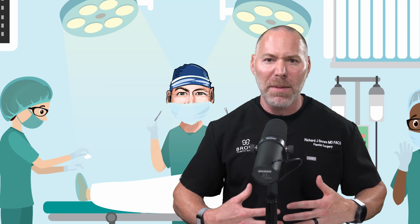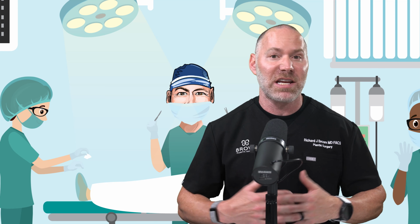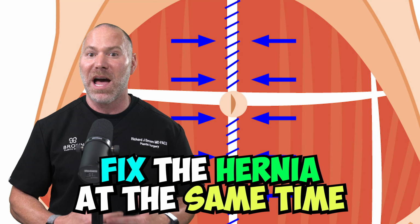Now, when I'm doing a tummy tuck and I'm elevating the skin, if I just encounter one of those, because I'm general surgery trained, I will reduce the hernia. And quite often when I'm fixing the diastasis recti, I basically fix the hernia in the midline at the same time.